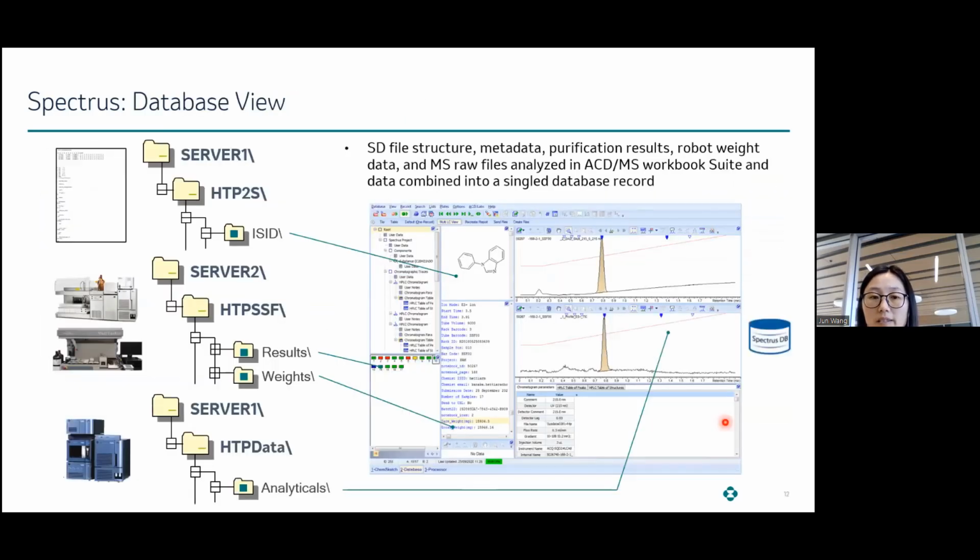After the process is done, we can go into the database. So here is one database open up, which is a library including 17 samples. In this database, it includes SD file structure, metadata, purification results, weights file, raw data from MS, and all the other information. So you can click into each of them to look into the details or manual process your data.